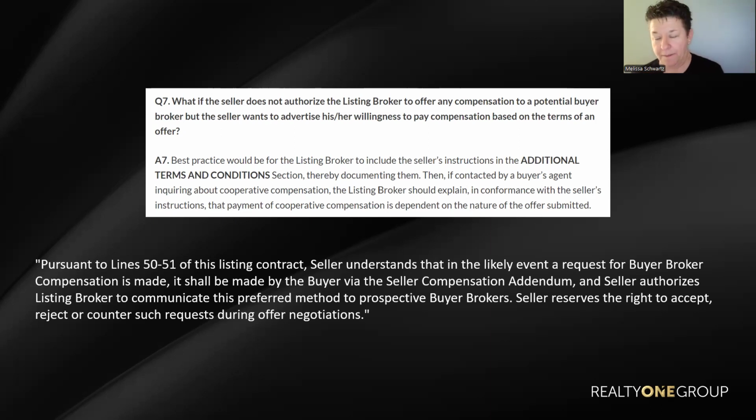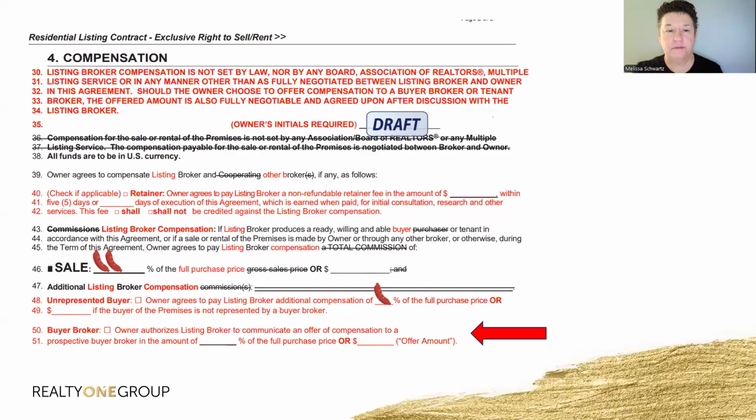My other question was on lines 50 and 51. Now that we've gone over this, I'm probably always going to advise this too, but let's say they said, oh, we'll give free bananas, whatever, right? And they want to put it on there, it says owner authorizes the lister and broker to communicate. It doesn't seem to say it's a must always. So let's say we get an offer and they're fine with 2 bananas based on the SCA, and they say, we'll take it. Why would I have to go back and say, they said they'd give 3? Well, that's the problem.